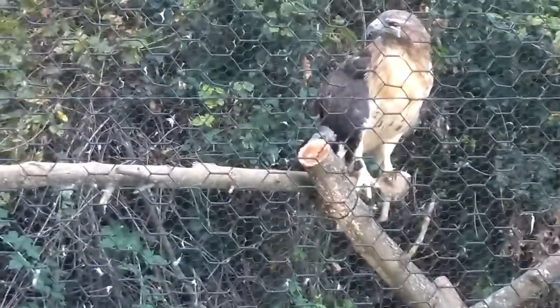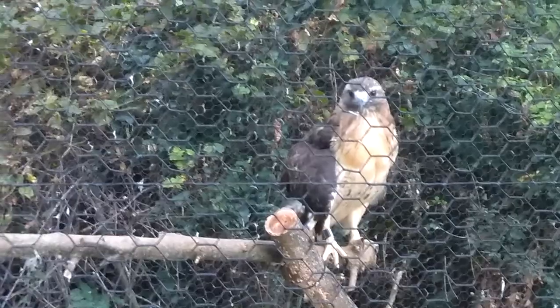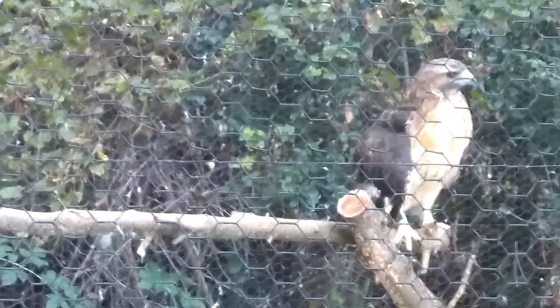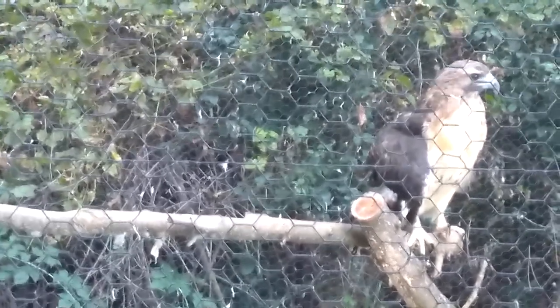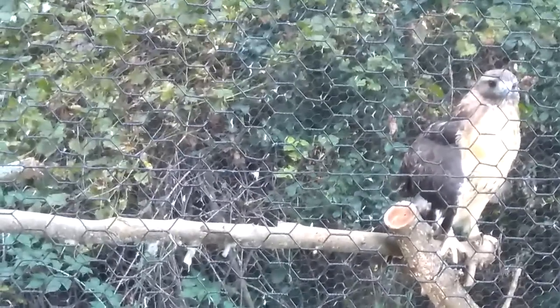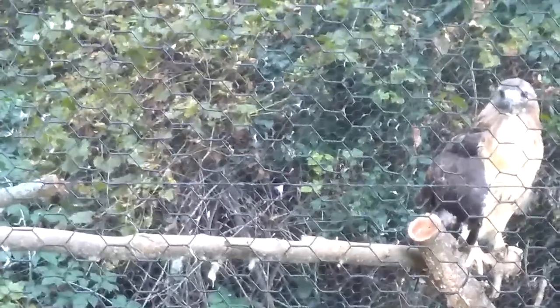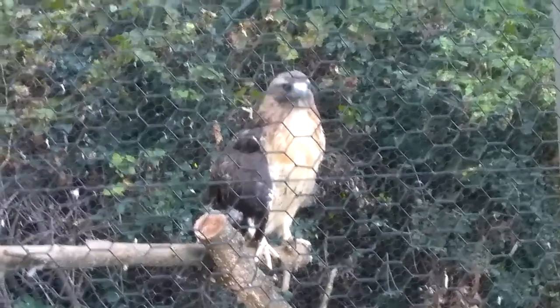Red-tailed hawk. See if I can hold this steady. The exact age and personal history of this bird is unknown, but she has been at the sanctuary since 2002. This hawk was found with a right wing injury. She cannot fly, but has learned to keep her balance, even though she does not have the use of two full wings. Pretty cool. Oh, there we go. Pretty bird.